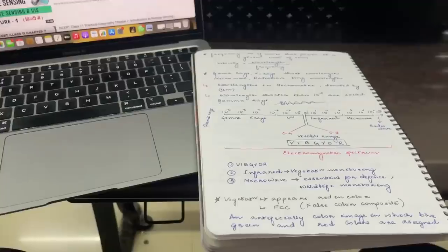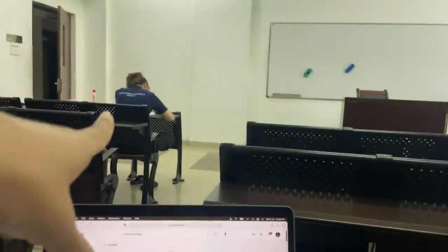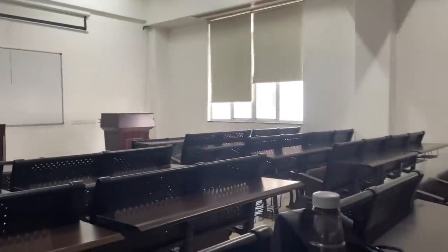But finally, we found a classroom. So today, this is the classroom. We just wanted to look at it. We also have to think that my classroom will be better. And my wifi is on. There she is, my friend, and this is the classroom we got.